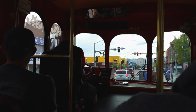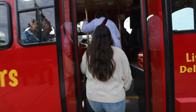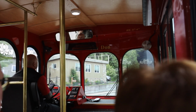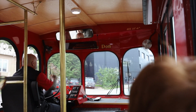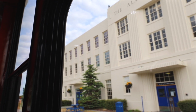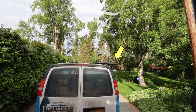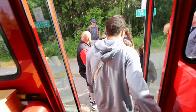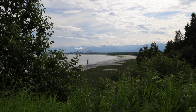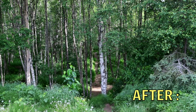The first tour we're doing today is the Deluxe City Tour. Even though all the trolley tours tend to have hilarious drivers, the Classic Tour and this Deluxe Tour are somewhat similar. They both drive past the Alaska Railroad Depot, the Anchorage West High School, and the specially hidden underground house. The main difference is that on the Deluxe Tour, you actually get to get off the trolley to explore and take some photos. Like at Earthquake Park, where you can see the physical before and after effects of the earthquake in 1964.